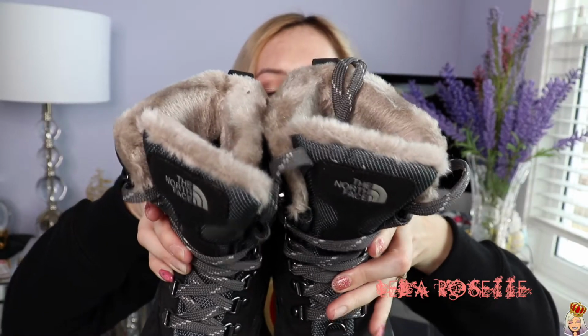So these are what the bottoms look like. These are great for walks too, if you want to walk around your neighborhood or anything like that. They have that really nice grip at the bottom. These are what the tops look like.